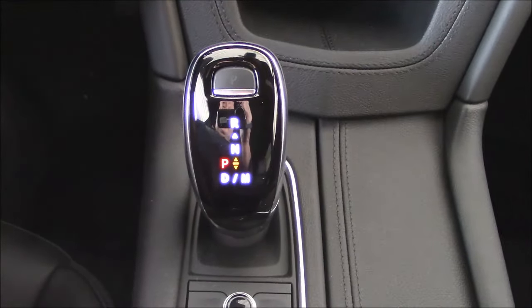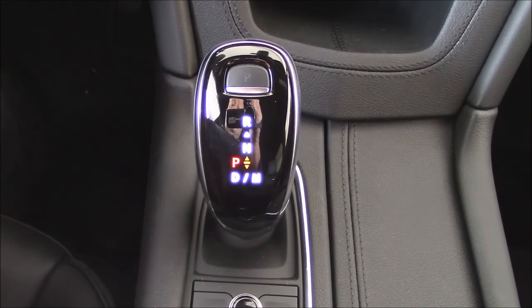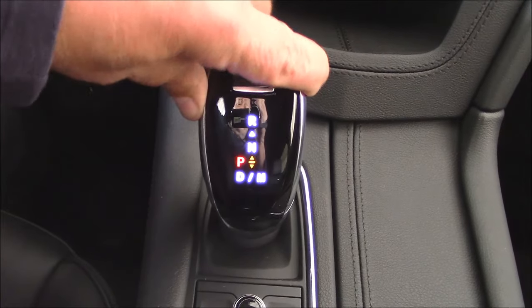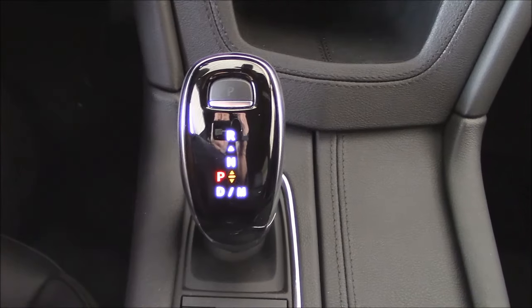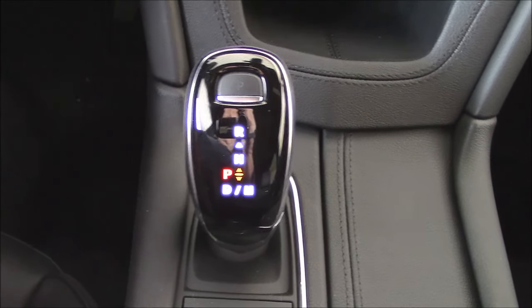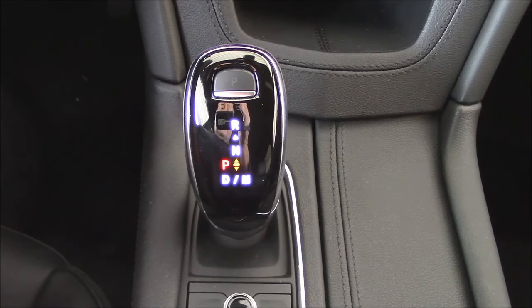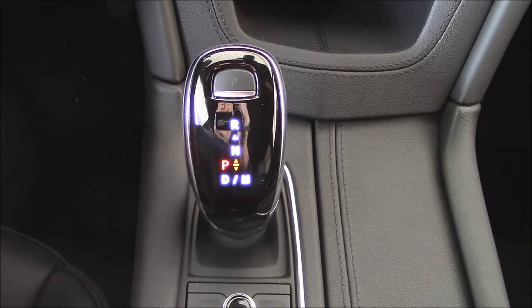The shifter I have mixed emotions about. Someone at GM loves BMWs because they basically copy the BMW swizzle stick shifter. It's fancy, it works once you learn the curve, but a push-button system would be far better, in my opinion. To each their own.